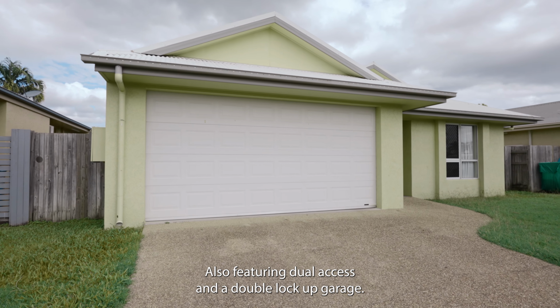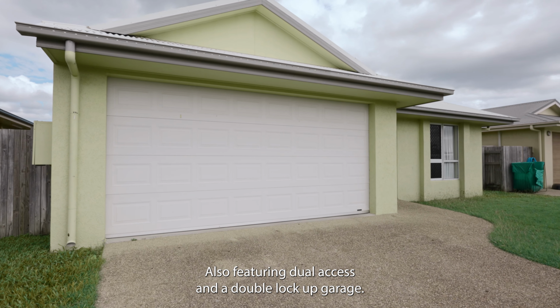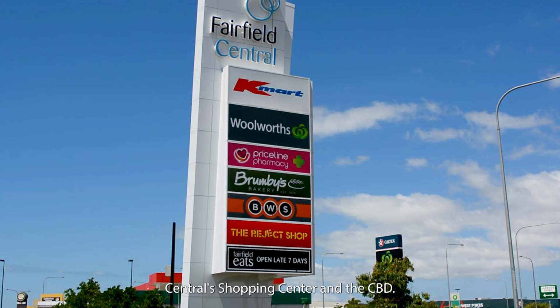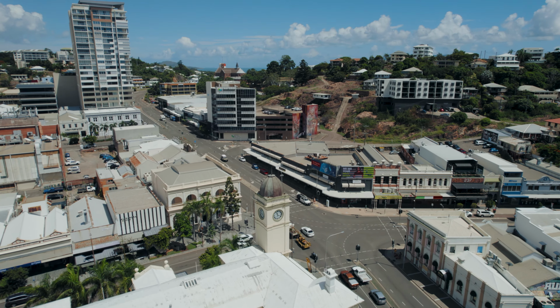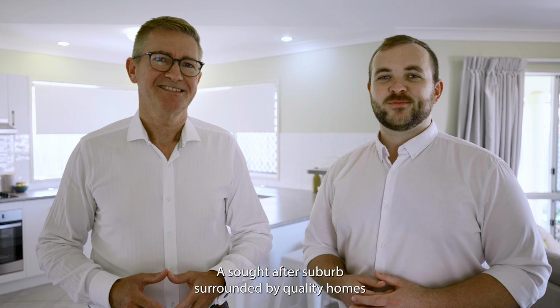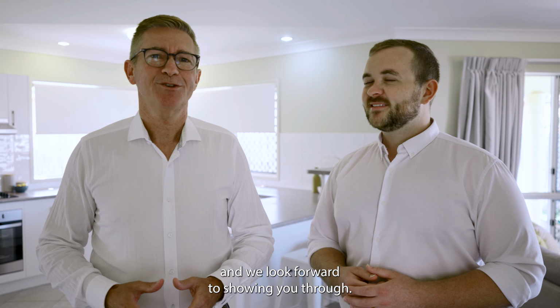Also featuring dual access and a double lock-up garage, it's close to schools, playing fields, Fairfield Central Shopping Centre and the CBD. A sought-after suburb surrounded by quality homes. And we look forward to showing you through.